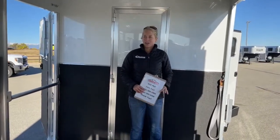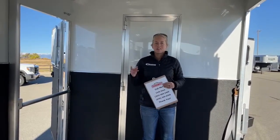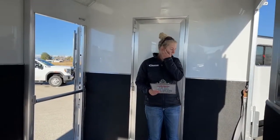The world is really your oyster as long as the engineers sign off on it. So custom-built trailers that Cimarron builds, build them how you want. We've got a lot of trailers on order. You can always take one that we've got coming in, tweak it to be exactly what you want, or you can start from scratch. Those are really, really good options.